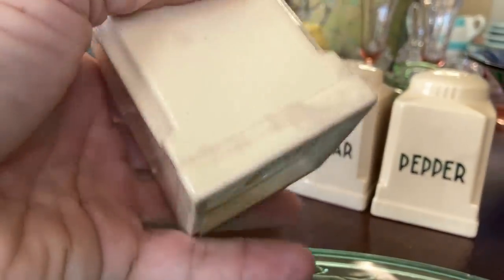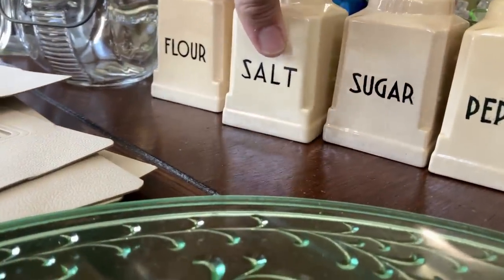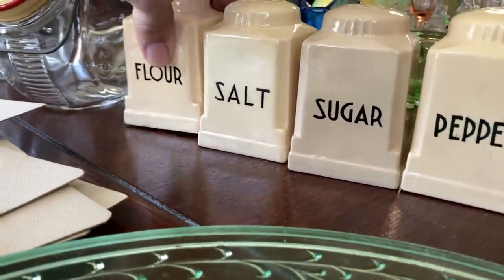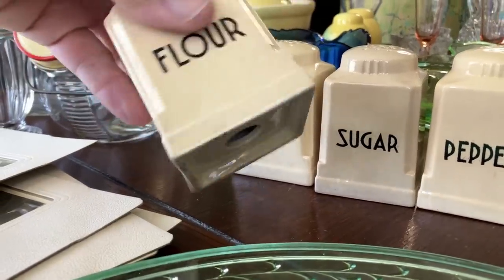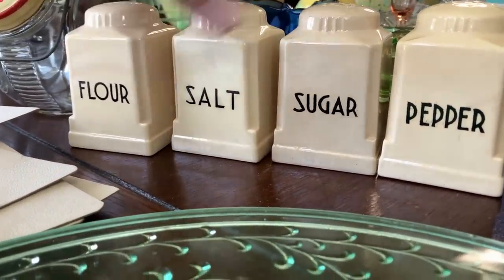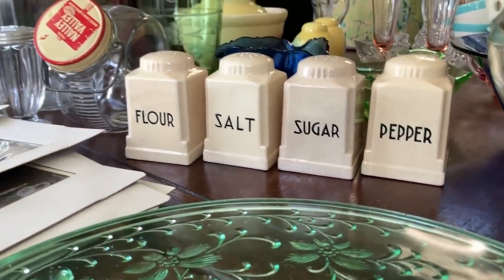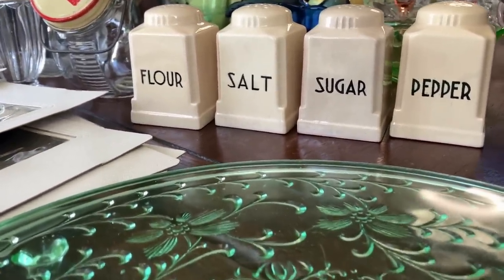That one's got a little staining there. If you've got a 1930s kitchen or you just like Deco design, these are probably American made. I don't know which pottery company. Completely unmarked. Yeah, there are no cracks on any of them. I flipped out when I found these. It's just classic Deco. When have you seen it before? When are you going to see it again?